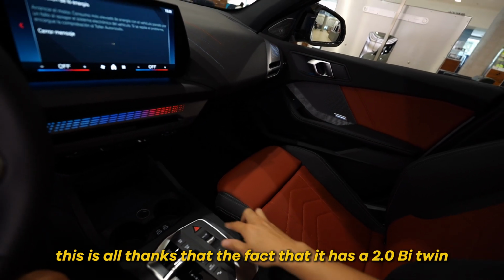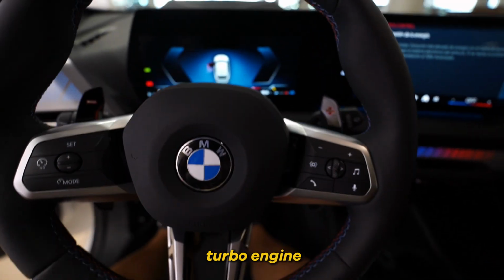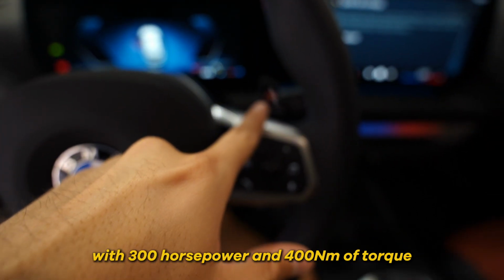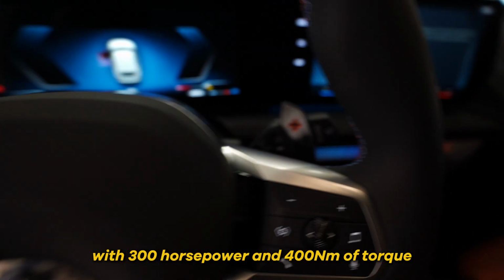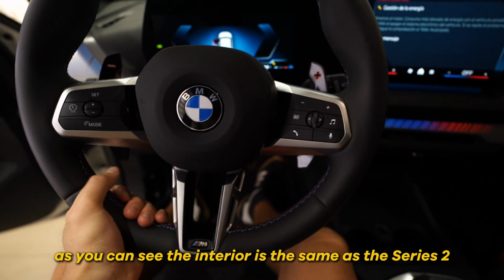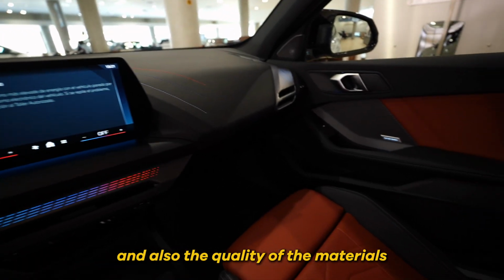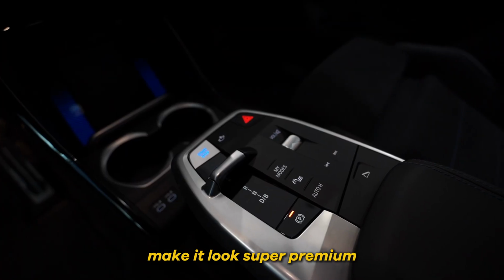This is all thanks to the fact that it has a 2.0 twin turbo engine with 300 horsepower and 400 Nm of torque. As you can see, the interior is the same as the Series 2. And also the quality of the materials makes it look super premium.